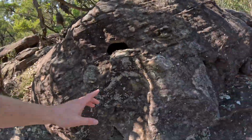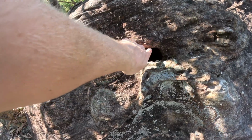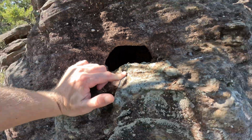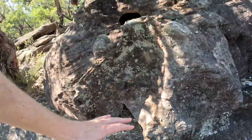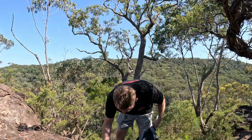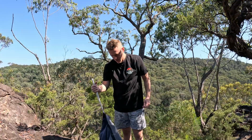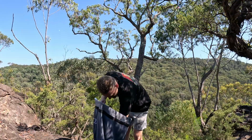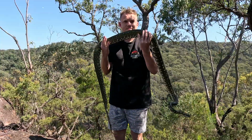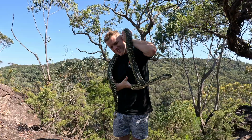And yeah, how cool is this one? I might try to send him into here. Look at that. This goes into like a little cavern, or big cavern actually, probably access from below as well, but yeah, let's just get him out of the bag and he can work out what he wants to do, eh? Alrighty. There we are, look at the size of him.